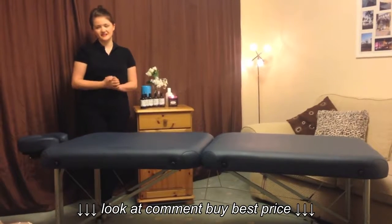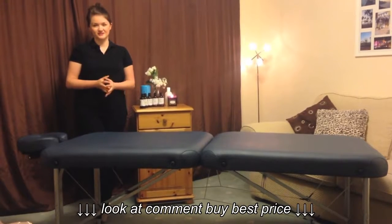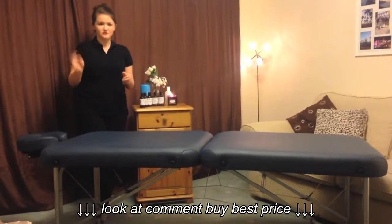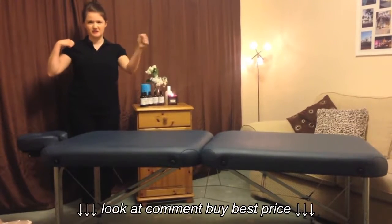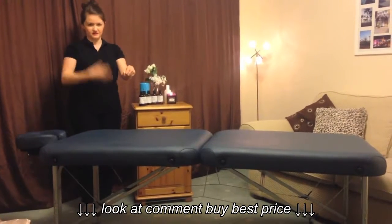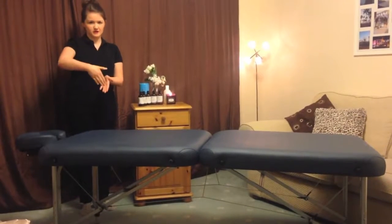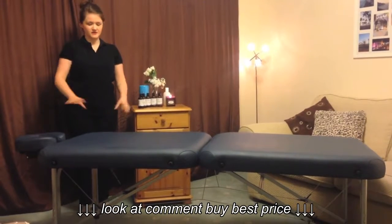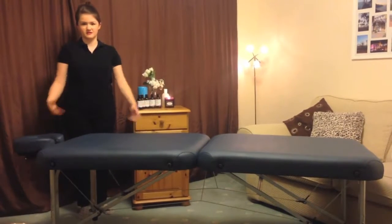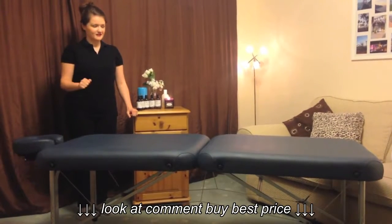So the only other things that I want to say about the bed are that it came in a really great carrier case. Before, with my old bed, I used to bring the bed on my shoulder and a bag for life packed with towels and everything. But this carrier case comes with a towel holder, holders for your oils and wipes, and then a bolster carrier as well. So there really is no need to bring any other bags, which is fantastic.